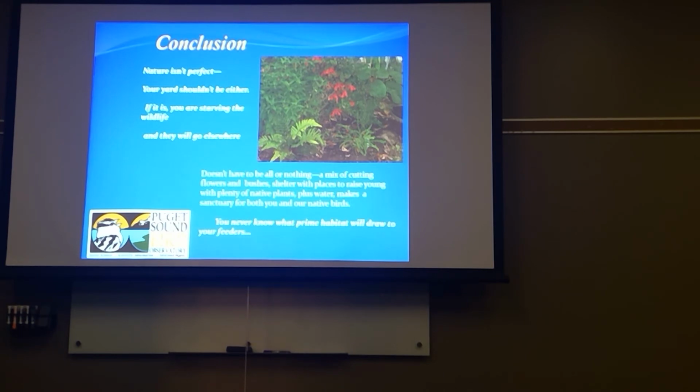So if you have a window that keeps getting hit, you can put something in front. You can do some nice decoration, string or something, or crystal, something fun. Curtains will help some, but the windows still reflect. There are some UV films that will go on the windows that you won't hardly notice, but the birds will, because actually birds see UV. We're just starting to find that out.